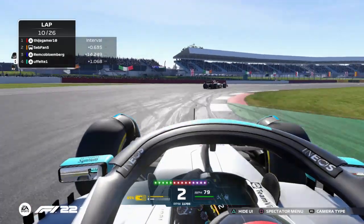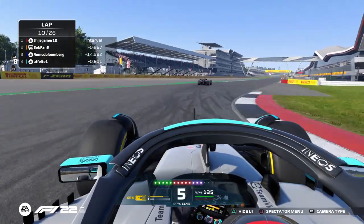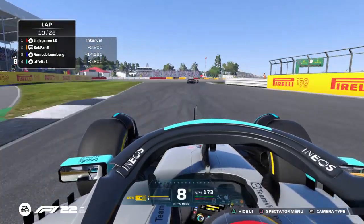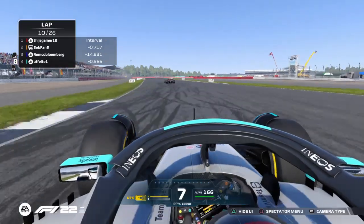Ian has been gaining a lot of time, and again, Dan runs wide, and he's now in the DRS again. Only 7/10 behind him. The closest battle now is between Ian and Dan. Dan went incredibly wide through the final corner and the final part of the Vale chicane. Heading into Abbey now. A little bit of a lift there from Ian, but again, not losing too much time. This is very close now.